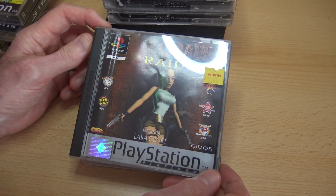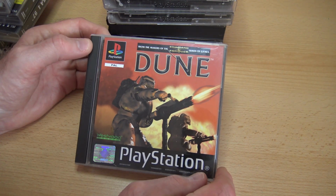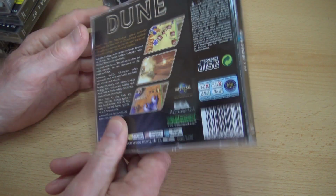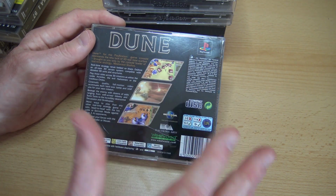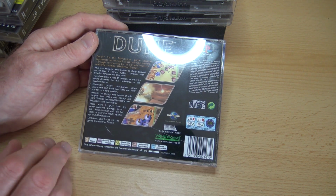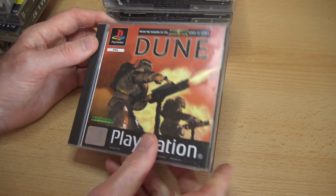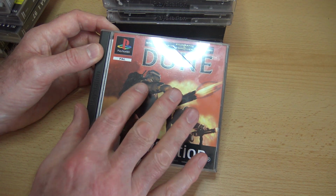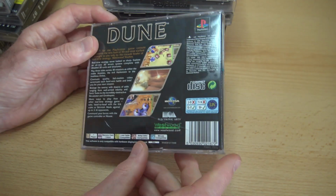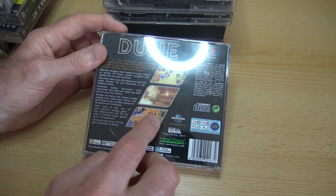Tomb Raider, of course, the original classic Tomb Raider. This one was from the Command and Conquer series. It's Dune, Story of Dune. Really good. But one of the games I regret having got rid of on the Amiga was a game called Dune 2, which was the forerunner. It came from the same stable as the Command and Conquer series of games, and I used to really love that. More playable, I thought, and better graphics than it was actually on this.